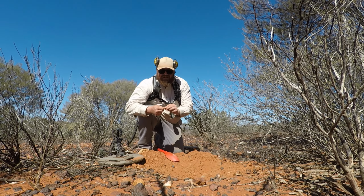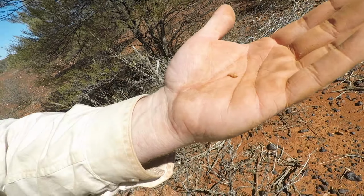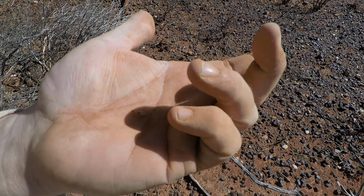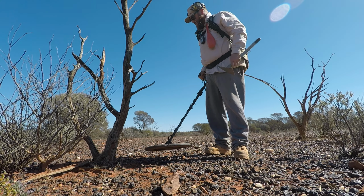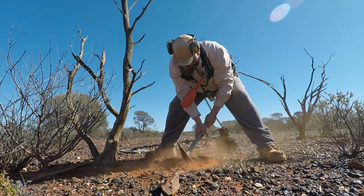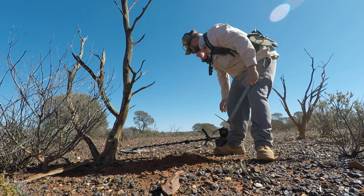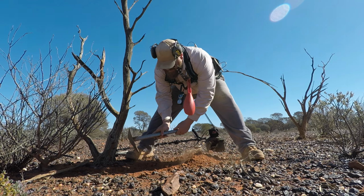Hey. Nice little bit. Let me just turn it over. It's got a tiny little bit of ironstone on it. So yeah, great. Pretty decent sound. Sounds good.